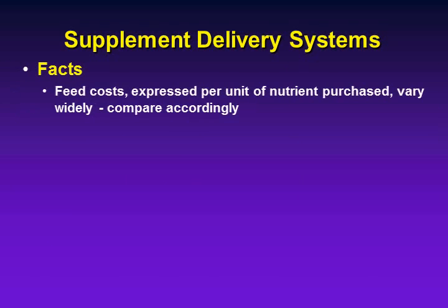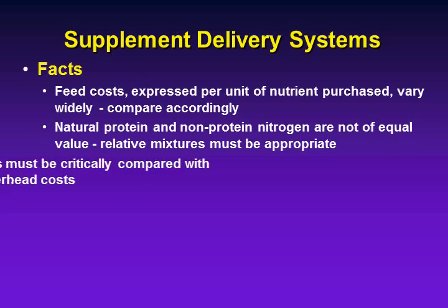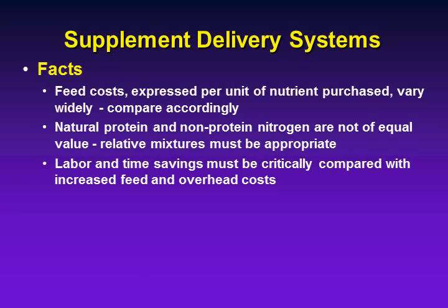Okay, here are some facts. Feed costs, when you express them per unit of nutrient that you buy, can be all over the board. Just make sure you're careful about making the comparisons. The relative mixture of NPN and natural protein is important. In general, if we get the non-protein nitrogen level in a diet above 25% of the RDP, we'll start getting refusals on those supplements. Cows just don't have much interest in eating them.